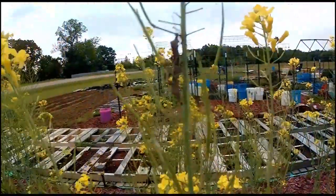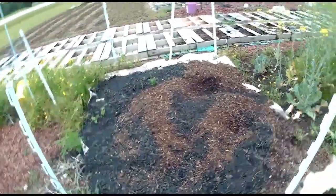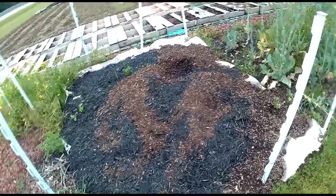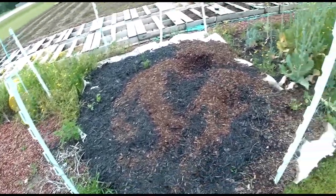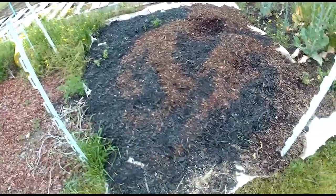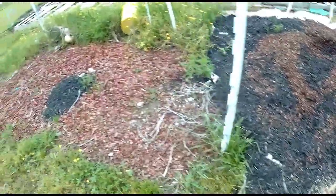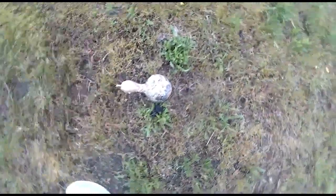Squash bugs have arrived. So much for the squash bugs. So I've got this mound of pine mulch mixed with soil. The soil's mostly on top, and there's more Georgia collard and kale seeds thrown in there. And with yesterday's rain and this rain, we ought to be doing pretty well with that. I found another one of our gourds mixed into all this grass and weeds and whatnot.